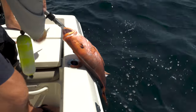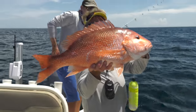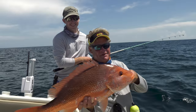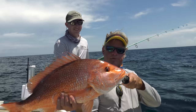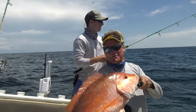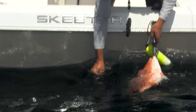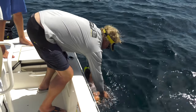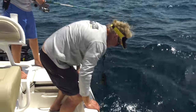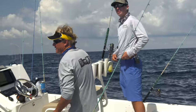Circle hook. There we go, circle hook. There you go. Thank you, sir. A nice, healthy American red snapper. See that unicorn horn coming out of his head? Yeah, I see it right there. I'll tell you why we call them unicorn fish here in just a second. That's a pretty one, JJ. Yeah, man, that's a nice fish. Kick on out of here, buddy. Are they the most gorgeous fish in the world? Oh, they're awesome.